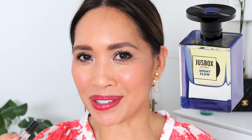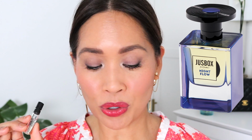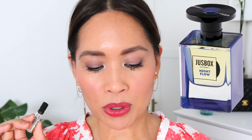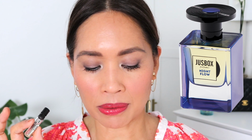This next one is called Night Flow, and its top notes are saffron, raspberry, pink pepper, LMR. Now I tried to look up LMR. So if you know what it is, let me know, because I was still confused after I read about it. For the heart, Osmanthus LMR, Devana essential oil, Jasmine Sambac LMR, and the base notes are ambergris accord, Indonesian patchouli oil, molecular distillation LMR, leather accord, and Tolu balsam.